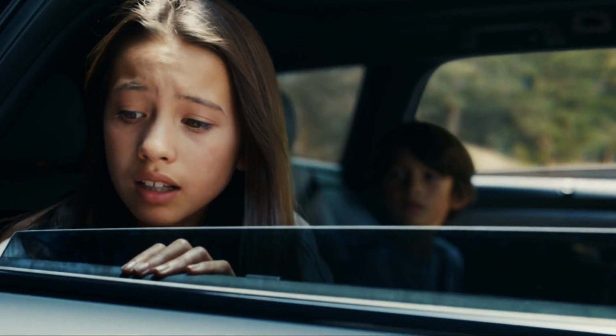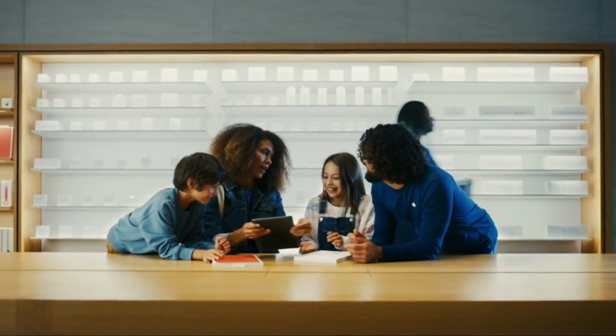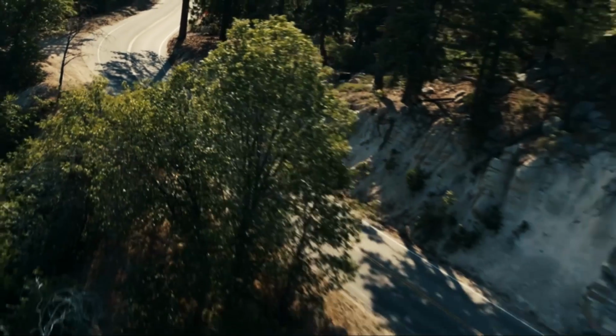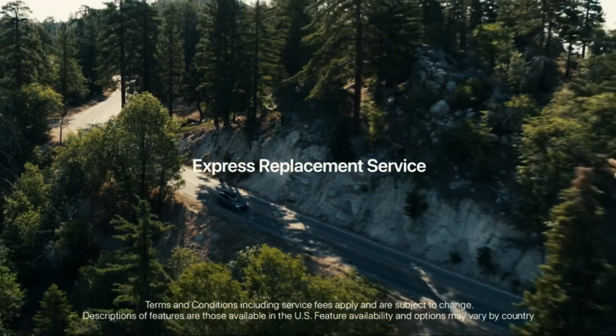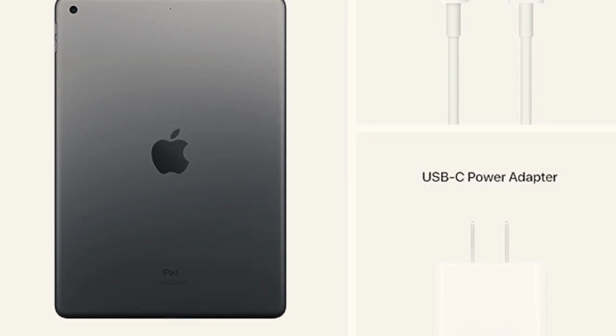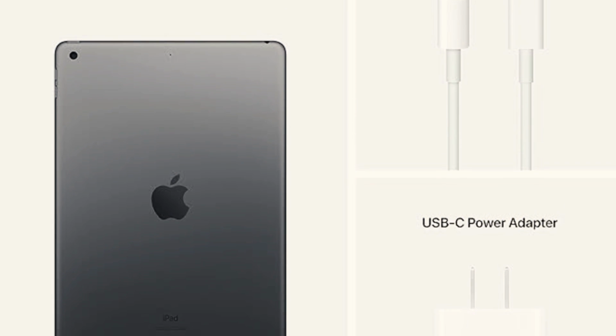Now let's get started. Apple iPad 9th Gen, powerfully affordable. Meet the Apple iPad 9th Gen, a sleek powerhouse with a brilliant 10.2-inch Retina display and an A13 Bionic chip. It strikes the perfect balance between affordability and performance, making it your ideal digital companion.